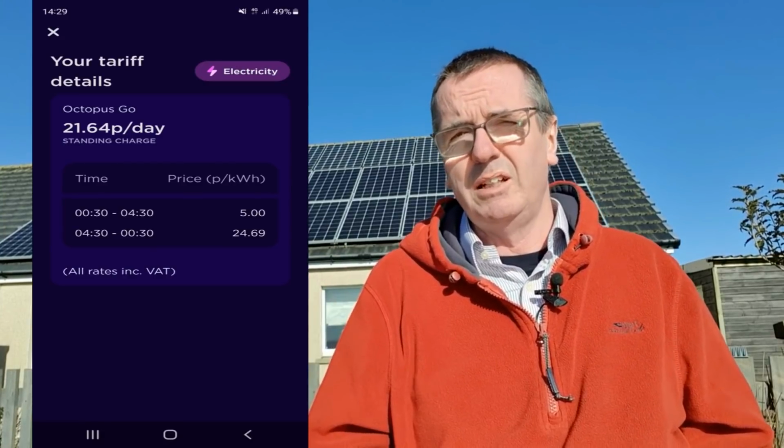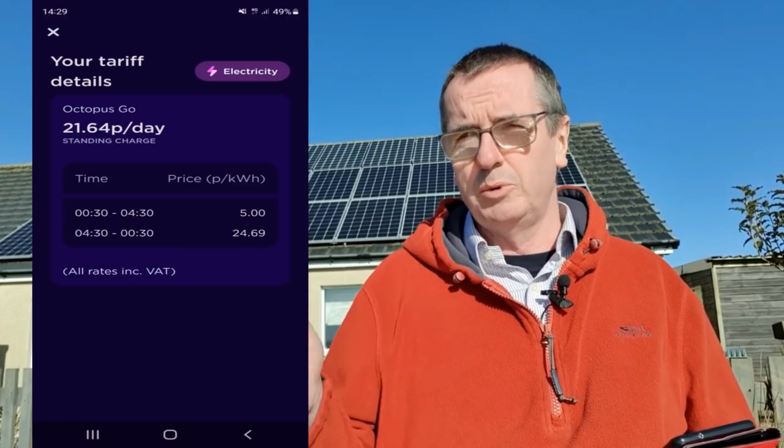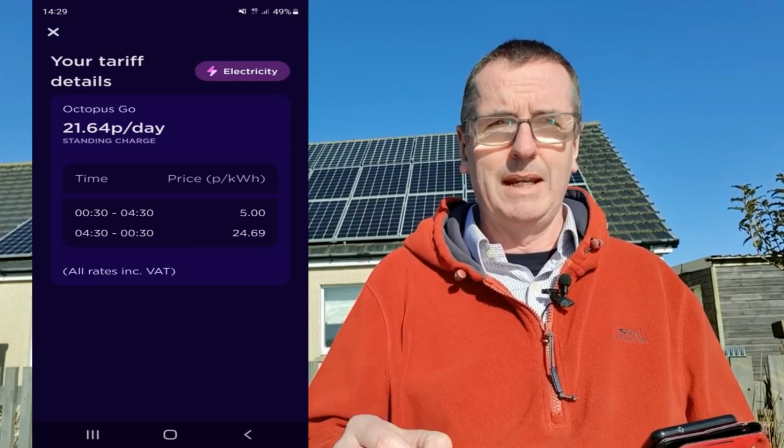Now Octopus know this, you know, you can put your dishwasher on, your tumble dryer, washing machine at between half 12 and half 4 in the morning, 5p a unit. Now I know prices are going to fluctuate, but that's what I'm paying as of now, because my 12-month contract with Octopus started in October, and that's what I got, 5p. So it's not just simply to store this stuff from the sun today, it's also to pull energy off the grid when it's really cheap, and then use it in the house when it's very expensive on the grid. It just gives you so much more flexibility. That's what I love about storage batteries.